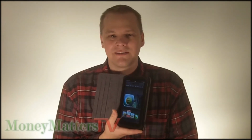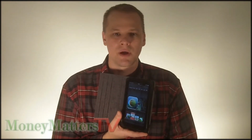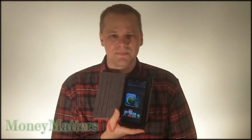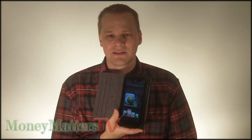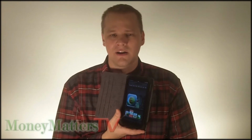The Kindle Fire is a new Android tablet that was released in November of 2011, so just about a month ago now. And I got mine right after the launch. The Kindle Fire has been one of the hottest gadgets of the year, and it's been the quickest selling gadget, I believe, in all time.